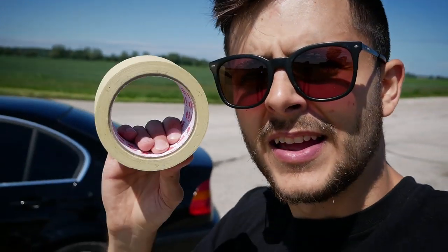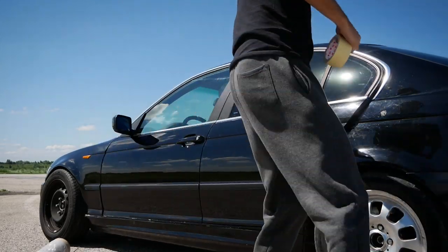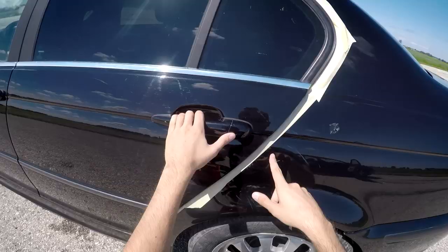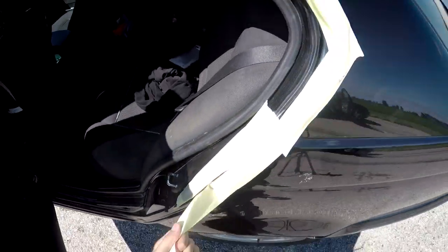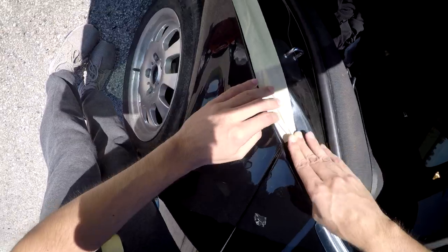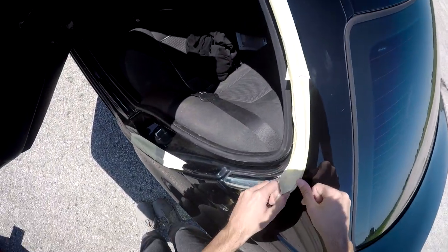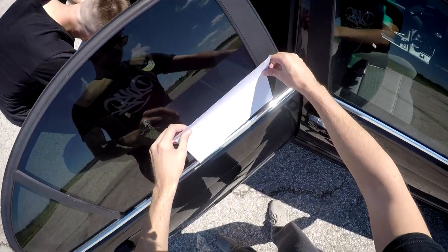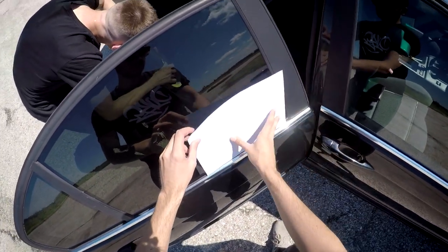Right, so this is the car. Let's paint it. Masking first. If you paint on a really shitty car, you don't really care about masking and stuff, but this BMW, apart from some small cosmetic problems, was in quite good shape. So I wanted to do a proper masking. I wanted to cover all the spaces where color could possibly get. It's the least enjoyable part, but it has to be done.